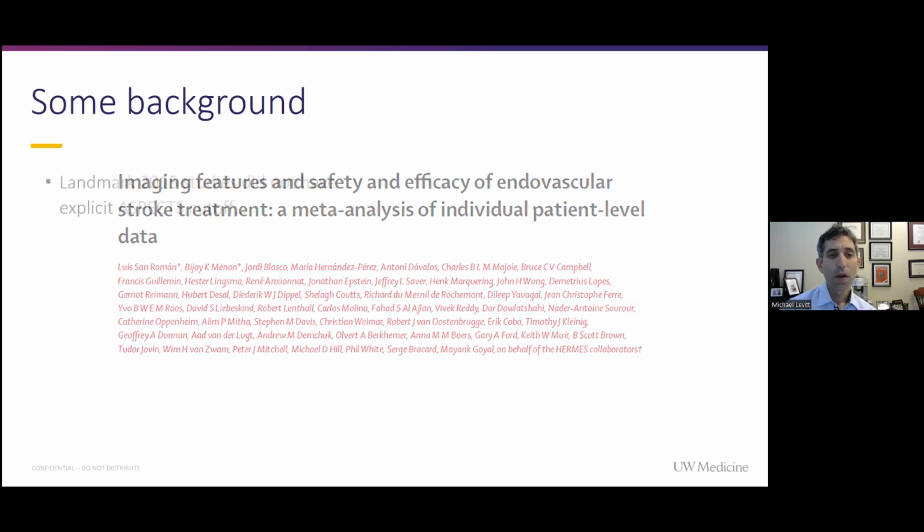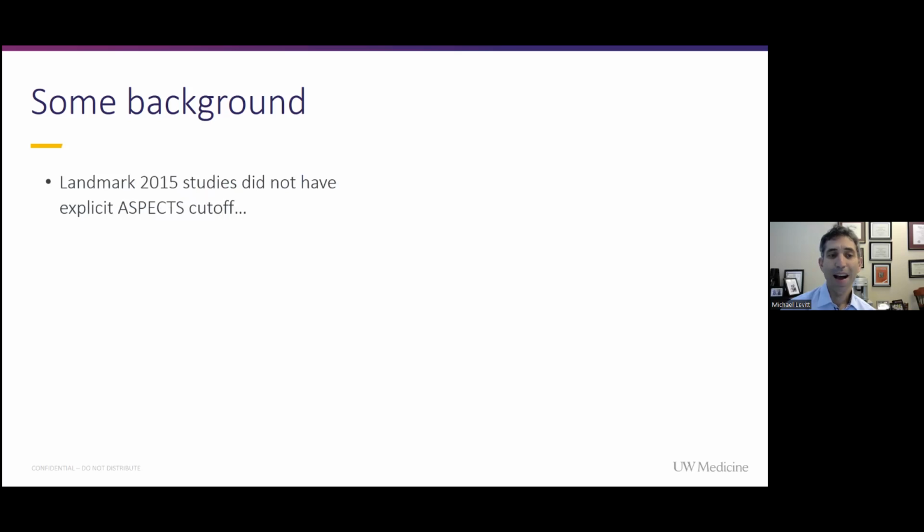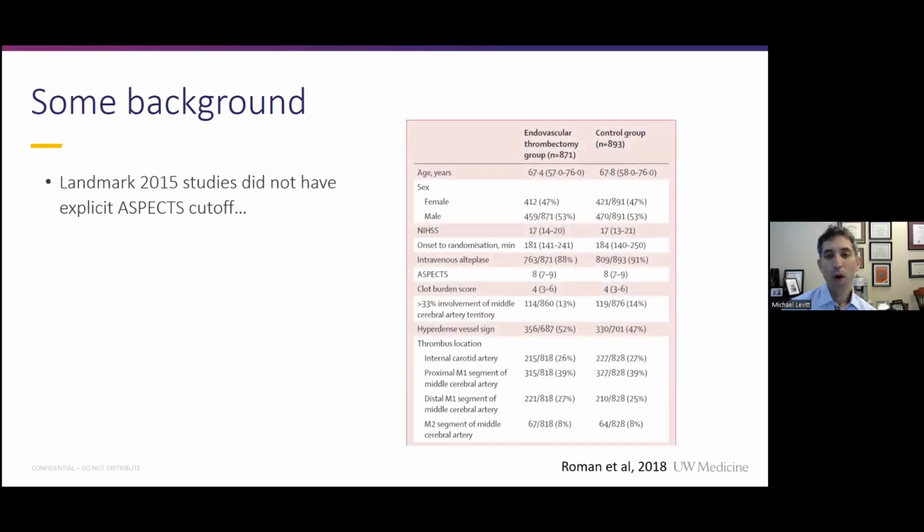So the landmark 2015 studies did not have an explicit aspects cutoff, which is a common misconception, that the aspects cutoff was 6 or higher and anything lower than that was excluded. That was not the case. There was actually quite a bit of variability in what aspects were allowed. But if you pool all of these groups, there's 800-something patients in each group, the median aspects was 8, and no different between the two groups. So even though low aspects was allowed, there wasn't a whole lot of those patients in this very large cohort, and most patients had a pretty good aspects score.